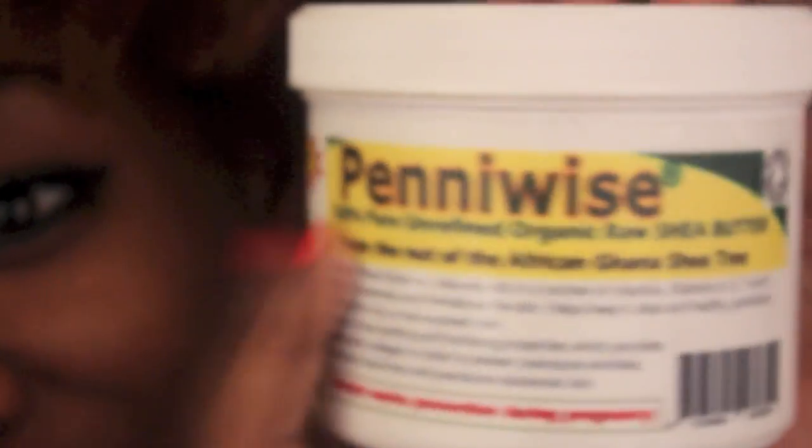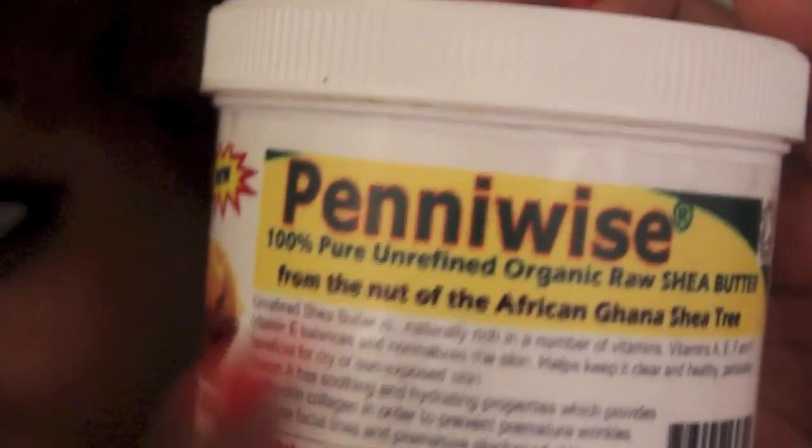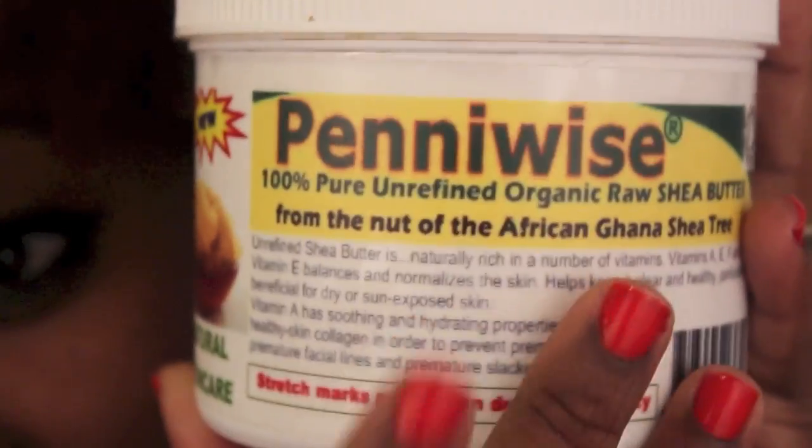So basically this is the shea butter that he sent me. I'll zoom in for you guys. Like I said, this is the actual company name, but this will be changed to Shealite, and you guys can see the new bottle or jar of the shea butter. And basically what I like on here, even though he's not going to use this anymore, I do like the fact that it tells you exactly what it is. It's 100% pure, unrefined, organic, raw shea butter. It tells you it's a nut from the African Ghana shea tree.